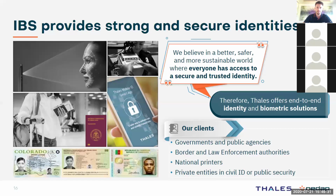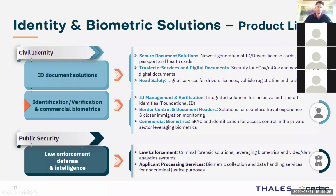Next slide. So without going into too much details, besides the secure documents which I mentioned, we have a variety of solutions. One of them is to provide identity to all the citizens of the country. These are called the National ID System. We have solutions that manage the border control, so the whole border control system when you cross the border at an airport, for instance, could be by us. We have document readers that, of course, are embedded into these type of solutions for document scanning.